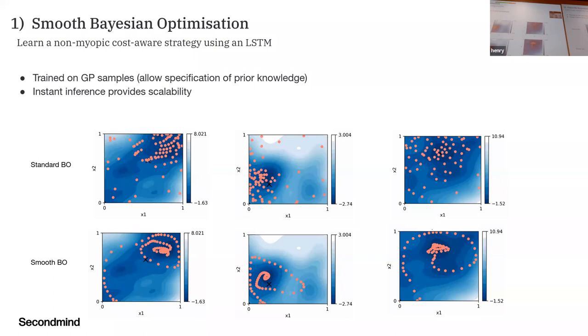So what we can do is just sample loads of functions from a Gaussian process. They're lots of smooth functions that we think are going to be like the ones we're going to try and optimize. And then we can evaluate the performance of that LSTM on all of those functions. If you set it up in the right way, you can backpropagate through time, which sounds cool, but I don't think it is. And you can train an LSTM that will say, suppose I've seen these points here, you should evaluate it here.